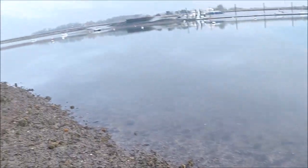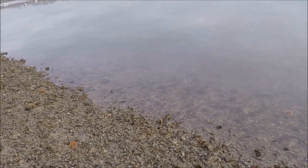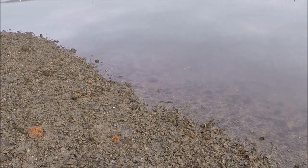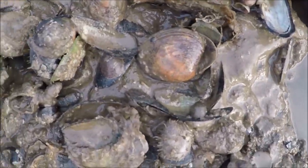Right, I'm still finding loads of the small clams. I can't find any of the really big ones that I found before. It might be the wrong time of year for the big ones, they might be buried deeper. Last year I got them in March, and I'm not sure whether that makes a difference. But look, there's loads of the hard shell clams everywhere.